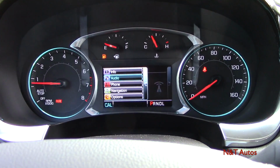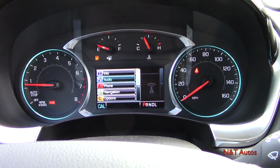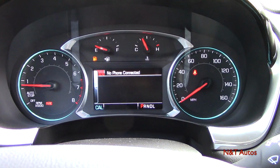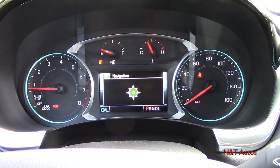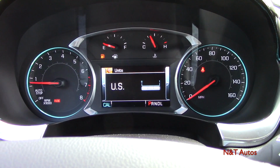Let's go ahead and check out our audio screen. It'll just kind of display what's going on with your radio there. Our phone screen, of course, that'll come to life more if you have a phone that's paired to the system. Navigation, so again, if you have something connected over there with your navigation, all your directions will show up over here. Then we have an options menu right over here as well.